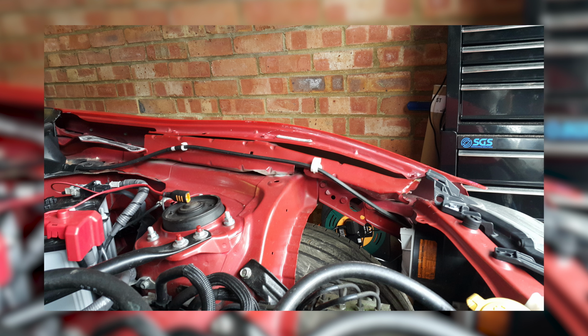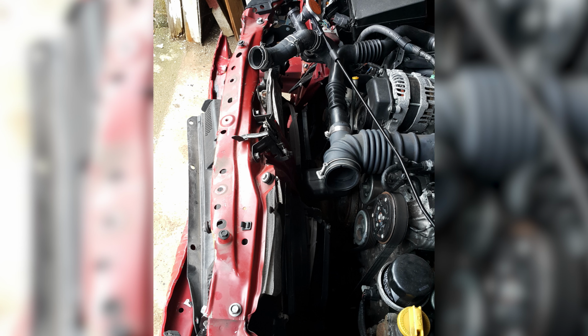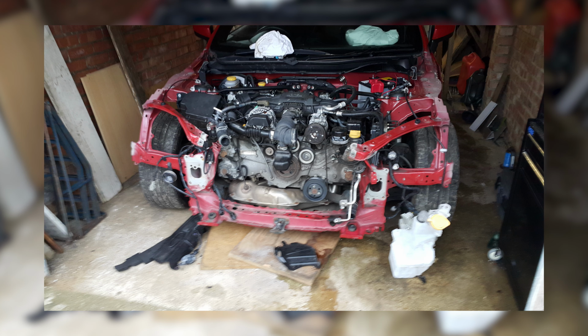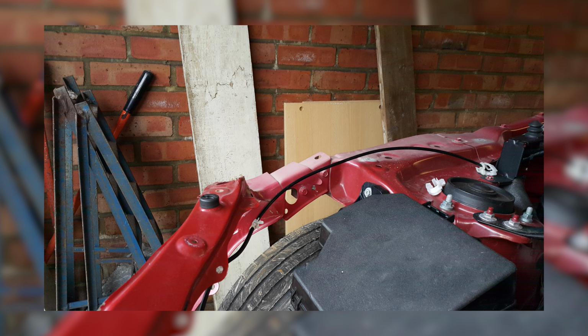And straight away, as soon as we started taking things off, like the remnants of the front bumper, the headlights, the bonnet, it started to look a lot better. So with the main core support off, the crash bar off, the radiator, the AC condenser off, headlights off, you can really see that behind that is actually not that much more damage. You can kind of see it here how the headlight and front driver's side wing bracket is actually quite bent there, which ended up getting replaced later on.